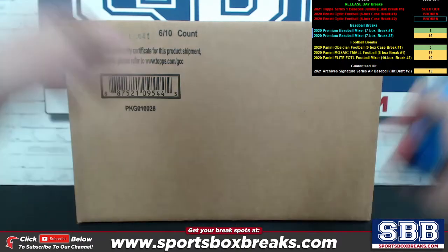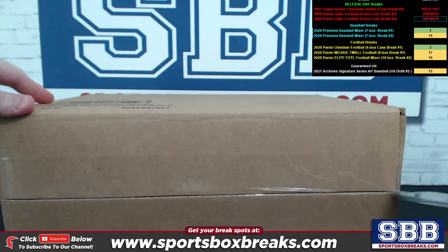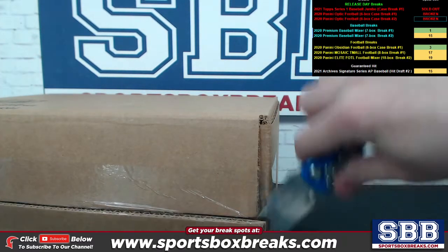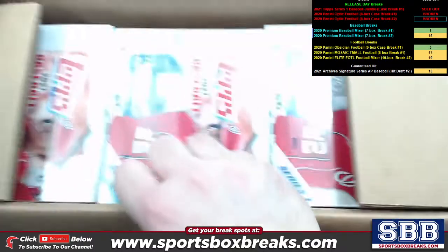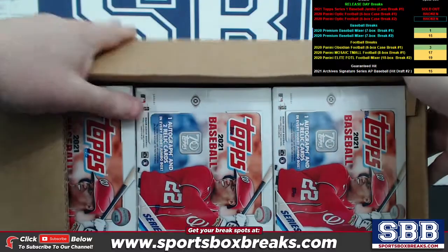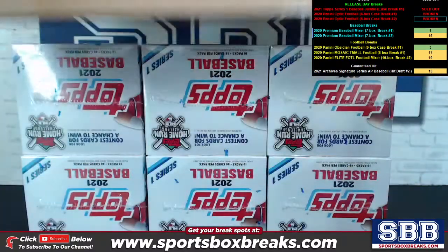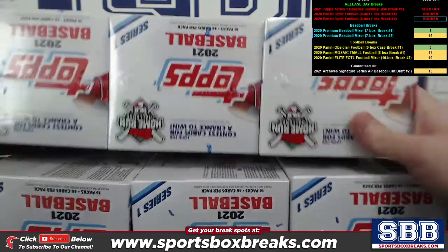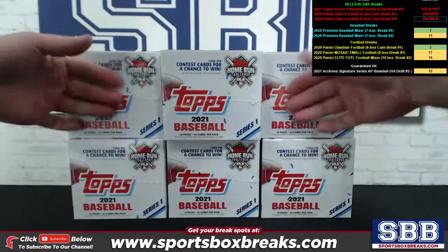Here we go. 6 boxes, our one and only case of it. You know what? I'm going against the grain, right? I used to do the bottom of the box so that these would stand the correct way, orientation-wise, when I flip the box upright. And I forgot about it. So we're going to look at some upside-down boxes here. Here we go. Boom. 6 of them. Not too bad to flip back over. Let's do that. There's that. And there's that. Boom.